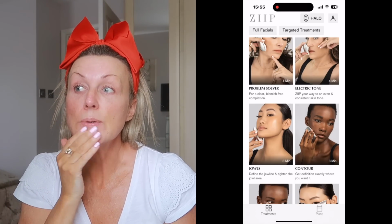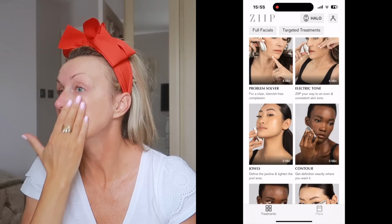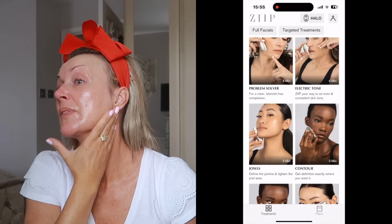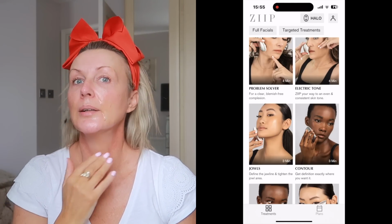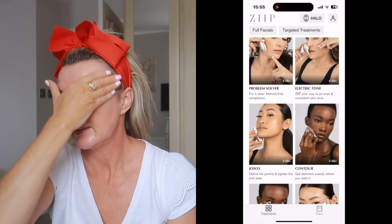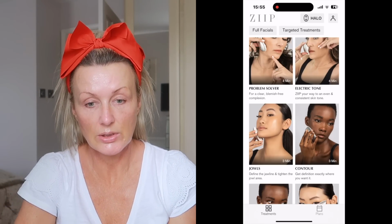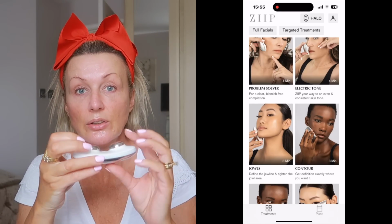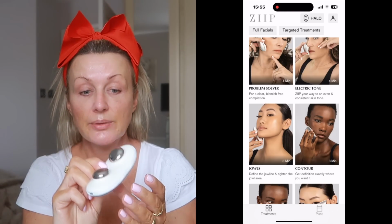Apply a generous amount all over your face, including the eyes, and down your neck. I don't think mine requires the neck, but some of them require gel on the neck. Okay, I'm going to wipe off my hand so it's not slippery. Now I am going to turn on my ZIIP. Just press it once, and it will flash and beep.